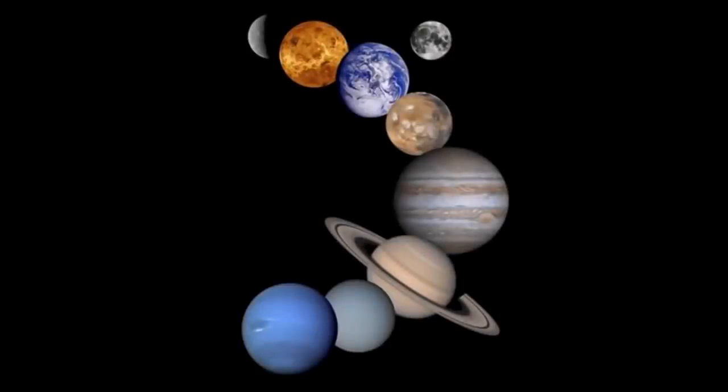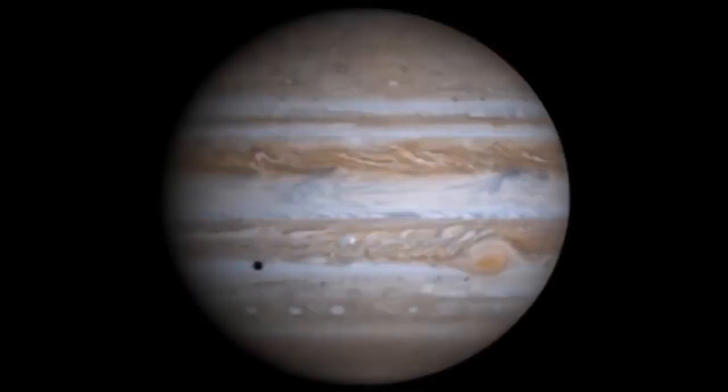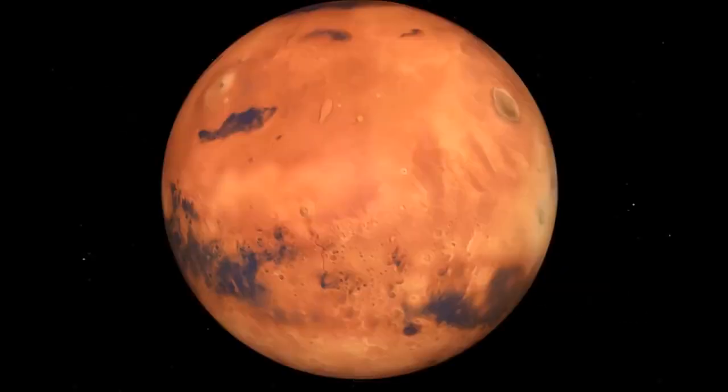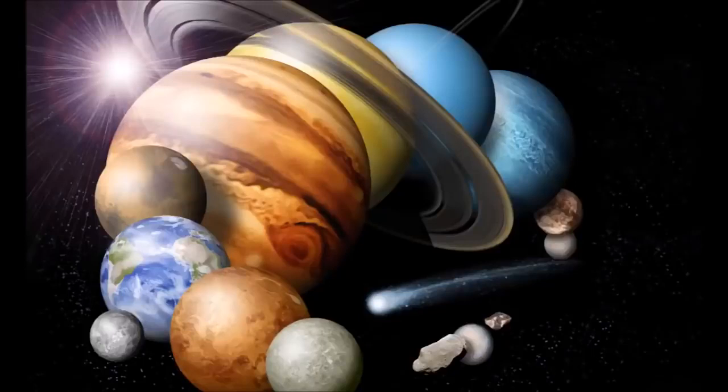When comparing the amateur pictures and videos of what we know as planets, it is obvious that NASA's pictures of planets are CGI fakes. We don't even know what planets are, better yet what shape they are, other than that they are lights in the sky.